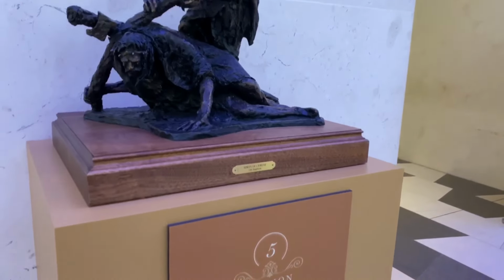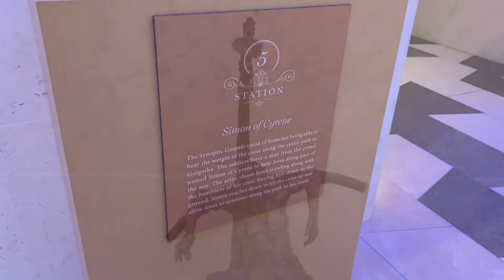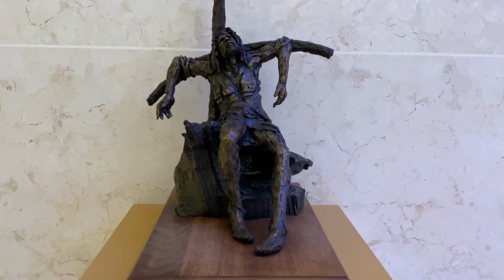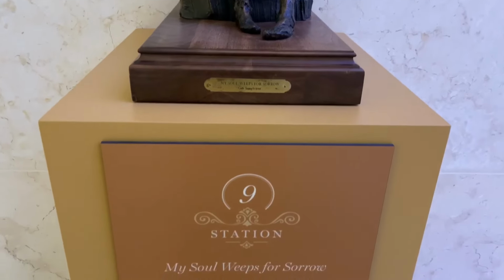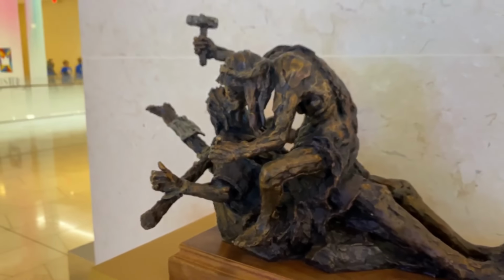As you work your way down through the lobby, they have the Stations of the Cross, each one representing a different moment in Jesus' passion and death. You can see the beautiful sculptures that they have here. And as you work your way down, each one of them is numbered in order, and it also gives you a description of what the sculpture represents.